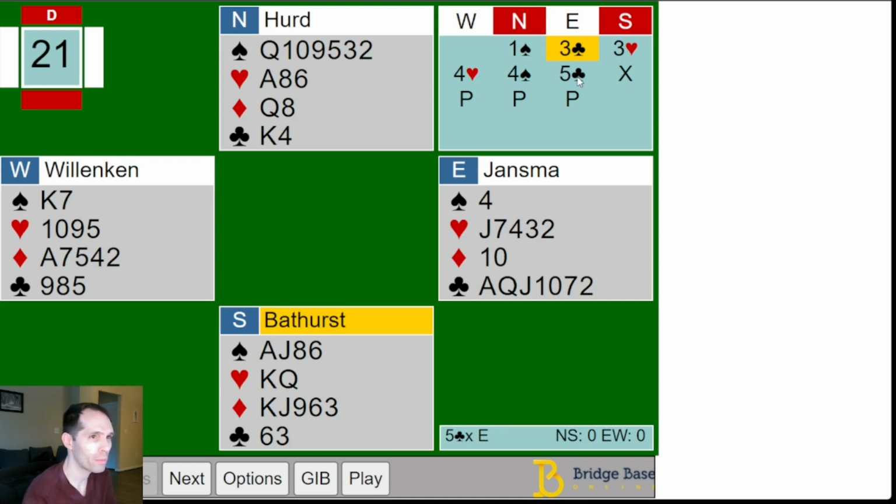I don't know how I feel about the 5 club bid. I mean, West bid 4 hearts, but 4 hearts is your weak suit. You know, it would be a little different if partner had bid 4 clubs here. Then I could totally understand trying to save in 5 clubs. You would be like, well, we have this giant club fit, partner bid my best suit, so they might have the club king.